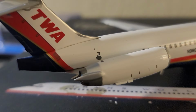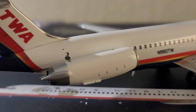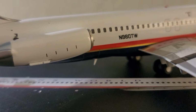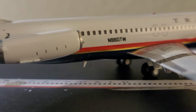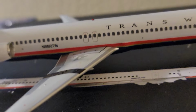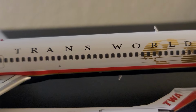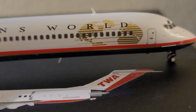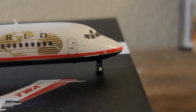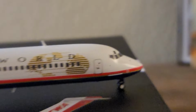Here's the APU right here. The Pratt & Whitney JT8Ds. Some antennas. Registration. Aft cargo door hold. And green nav lights. Emergency exit door. Beacon lights. Logo. And a globe here. Antennas. And the L. The R. One door that is small.